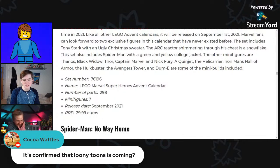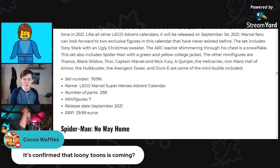I have a question. Is the video going to be Space Jam 2 related? Oh, not video, Looney Tunes. Is it going to be Space Jam 2? I think so, from what I've heard. Yeah, so it is confirmed Looney Tunes, because we've seen one of the figures. No, we haven't, but we have. One of the Looney Tunes figures. So yeah, I think it's Space Jam 2.